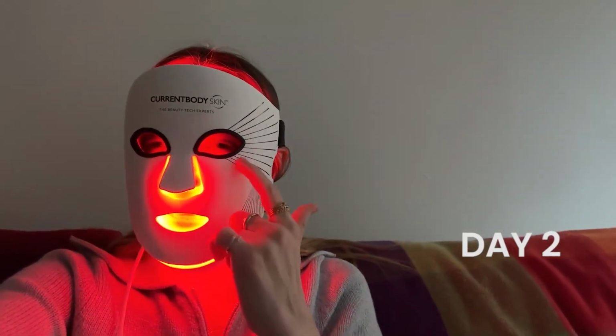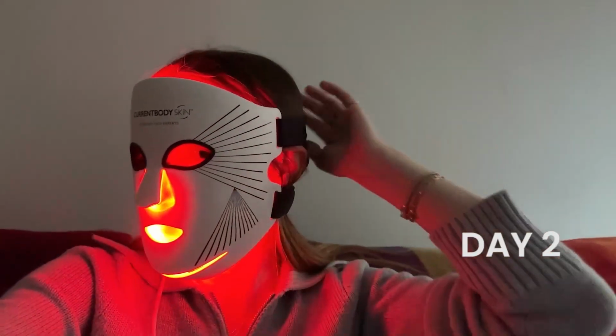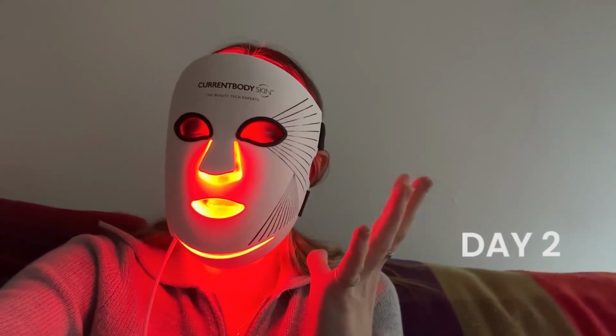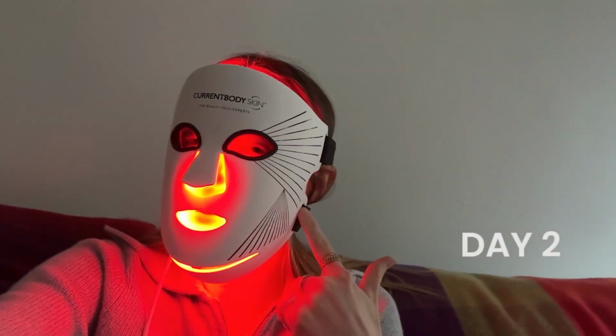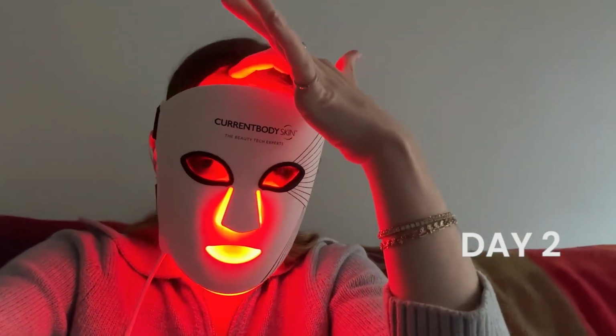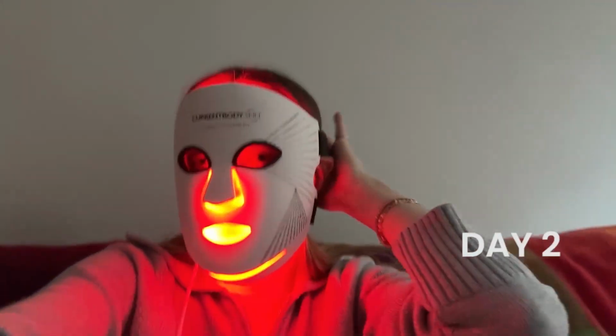Day 2 of the CurrentBody masks. So far, so good. It is bright, but honestly, these pieces right around the eyes have blocked some of that brightness. Only issue I find is that the head part is a little loose. I think I could just make it tighter, but it's really covering the majority of my face. It's really bright, so I feel like it's working well. I'm excited to see the results.